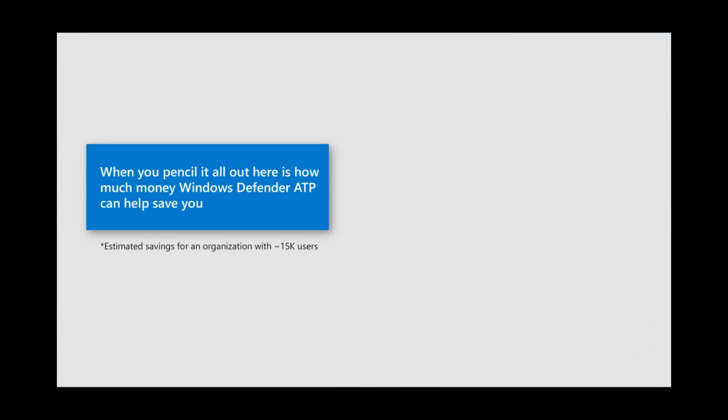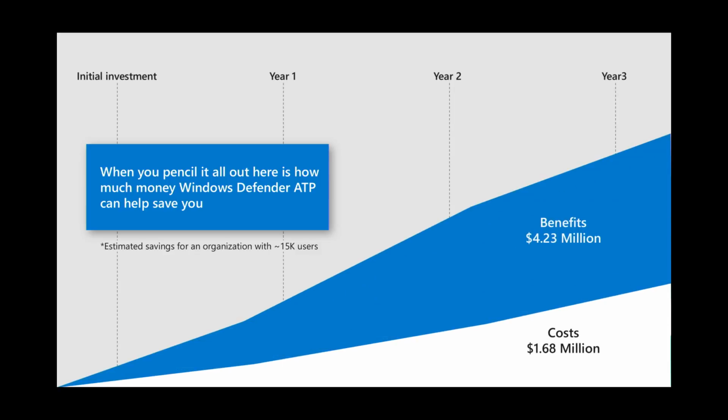With that said, if we net it all out, for a 15,000 user organization, here's the savings. Moving to our solution will cost you $1.68 million. The benefits you reap over the 3-year period equate to $4.23 million, and this is related to pre- and post-breach incidents. That gives you a return on investment of 151% and a payback in about a year, depending on your organization, and a net present value of $2.55 million. If you're in that range, smaller or bigger, you can extrapolate that. We can definitely bring you some savings.